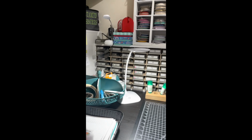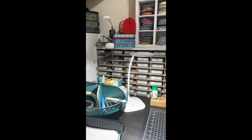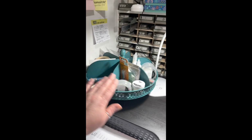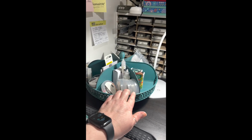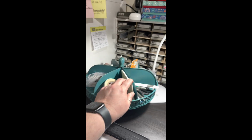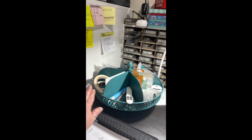I have an Ott light. I actually have 2 Ott lights. I have another one over there by my printer. I love Ott lights. This right here is just a little turntable thing that keeps little things that I need, like dimensionals, my bone folder, things like that.